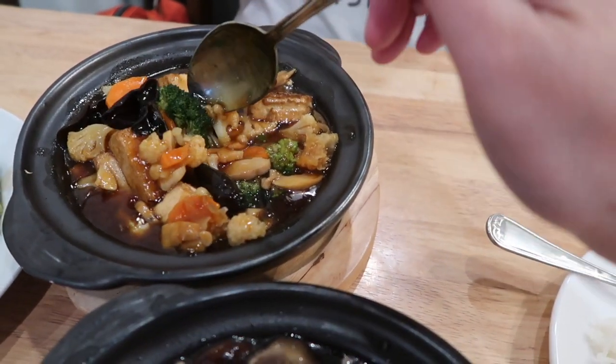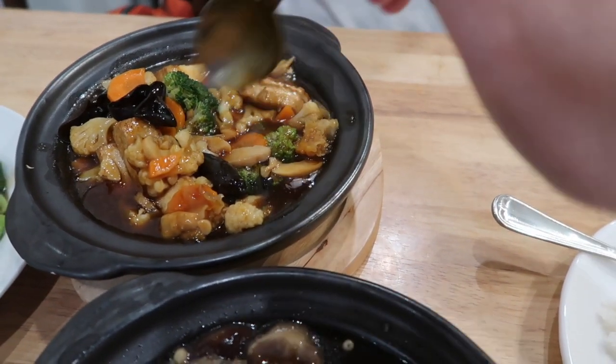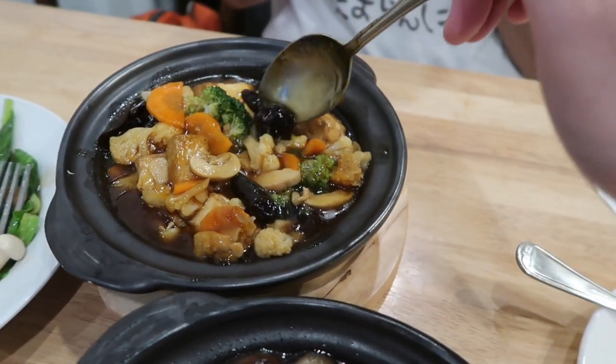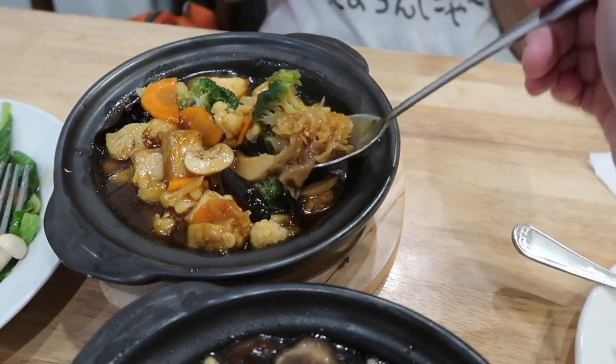Let's see what's in the tofu clay pot. The tofu, broccoli, cauliflower, I think. Is that cauliflower? And mushroom. Yeah, all the usual stuff. And black fungus, and white fungus as well. It's okay, tofu skin. Feels like the tofu is not that fresh, or the oil is not good. I'm not sure. The tofu is not really that nice. I like what they did in Auckland, and the flavor is not really that nice.